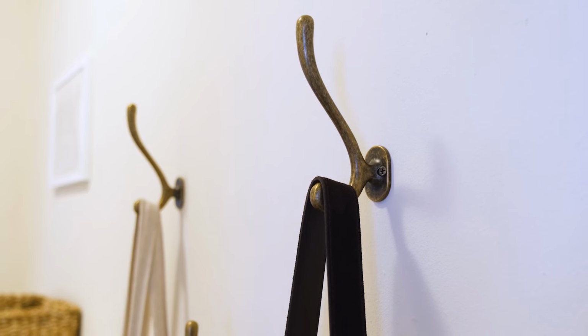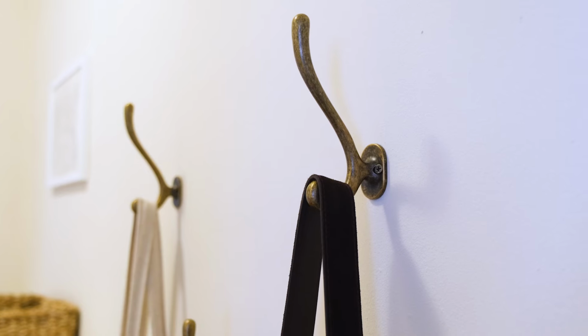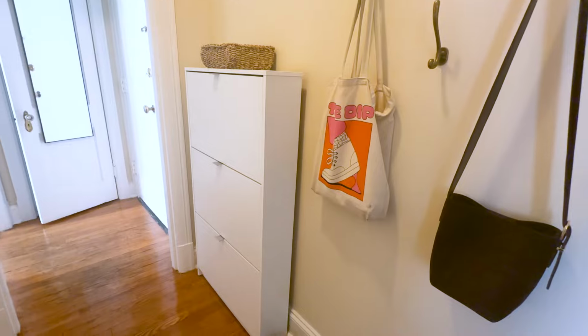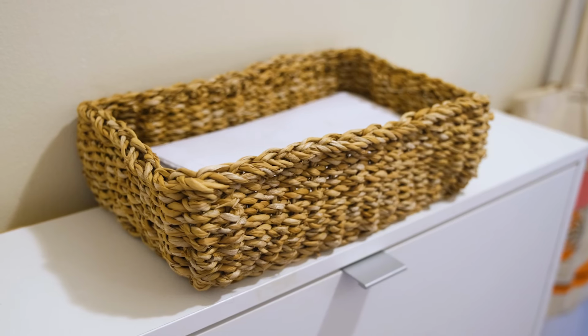On the opposite side of the hallway we have these hooks which are really useful for hanging bags and jackets. I also have this white storage cabinet from Wayfair and a small basket on top where I drop my keys and my mail. This is also a new addition.